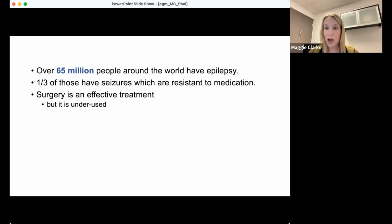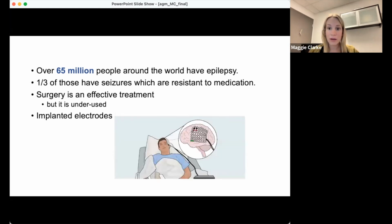So successful epilepsy surgery relies on being able to measure two things: the neural processes in the brain that cause seizures, and also being able to localize where in the brain the seizures are coming from. Currently, this is most commonly done by implanting electrodes on the surface of the brain. So this is obviously a very invasive technique. It requires opening the skull and placing an array of electrodes on the surface of the brain.